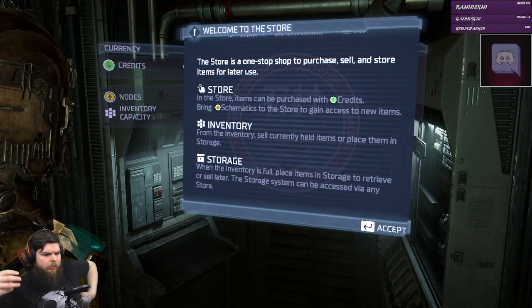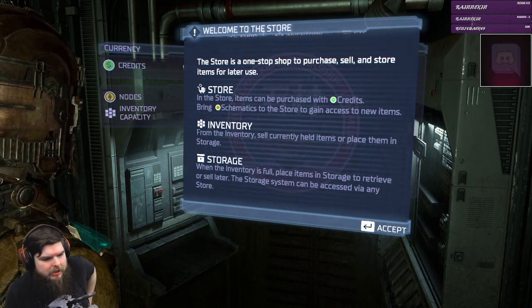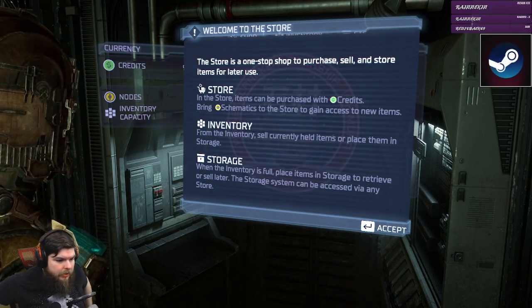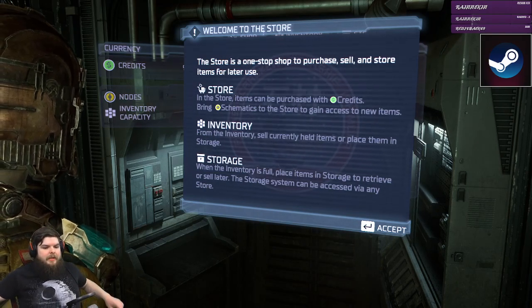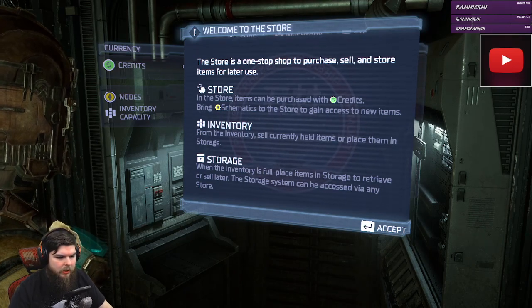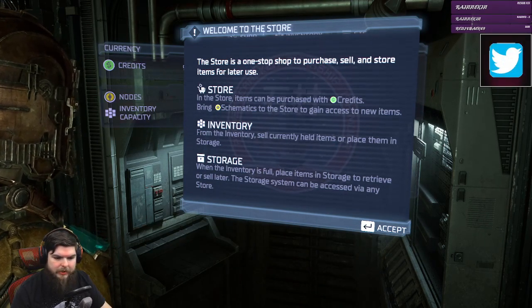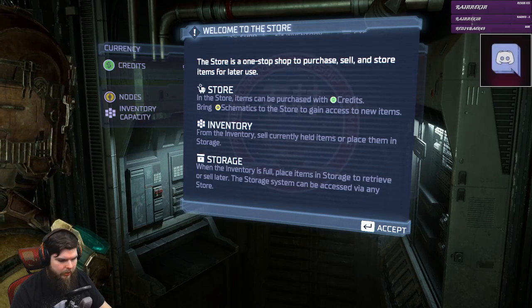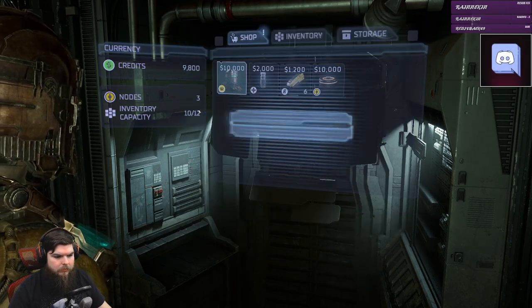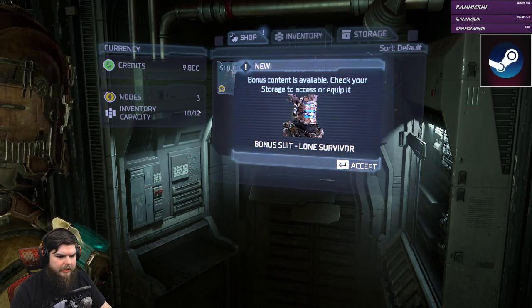The store is a one-stop shop to purchase, sell, and store items for later. And the store items can be purchased with credits. Bring schematics to the store to gain access to new items. Inventory. After the inventory, sell currently held items or place them in storage. Storage. When the inventory is full, place items in storage, retrieve or sell later. Bonus content is available. Check your storage to access or equip it.